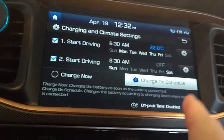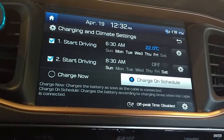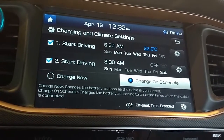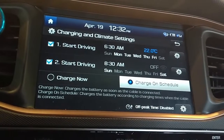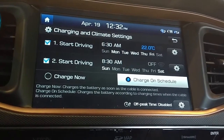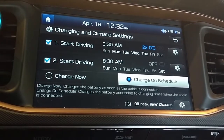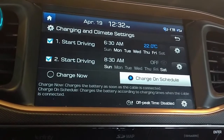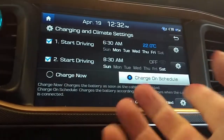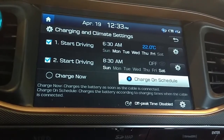Now, when it's doing this, the heat is coming from your house electricity. It's not coming from the car's battery. So that's a really nice thing, because when you're leaving in the morning, you have a warm car and a 100% full battery, and that's kind of nice. So, yeah, that's how it is. But as you notice, there's nothing here where I can say only charge to so much. The 2017 doesn't have that.